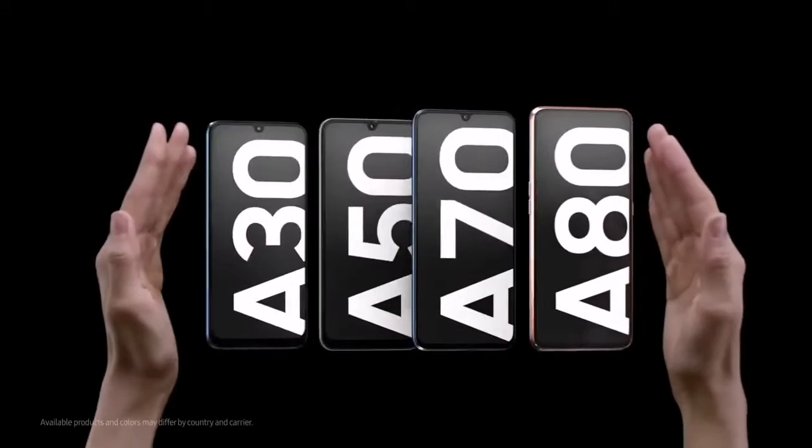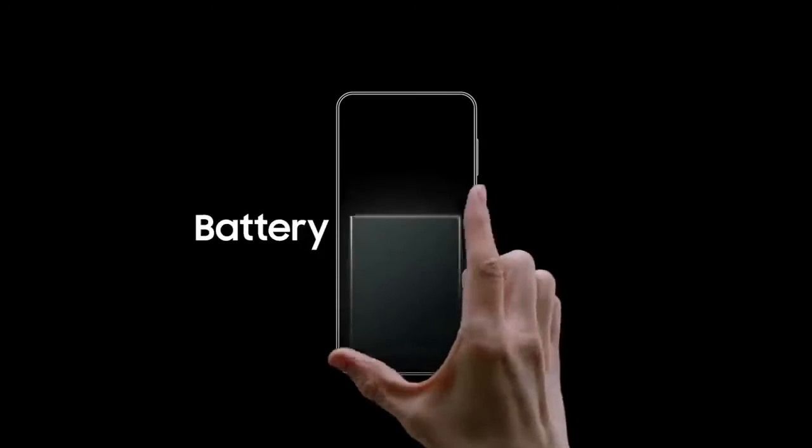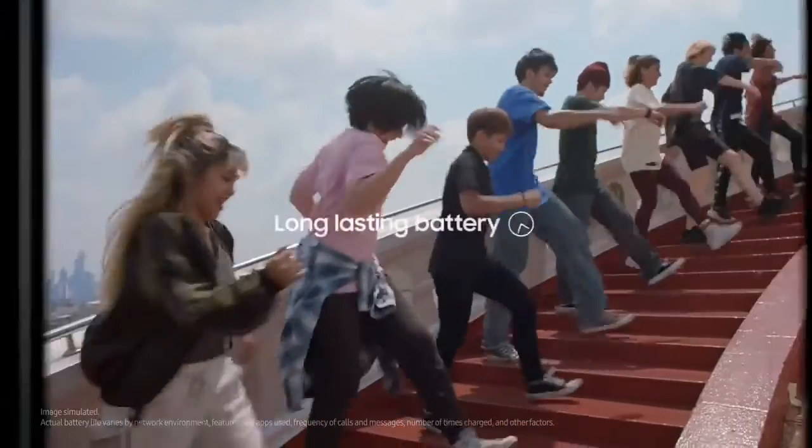So friends, Samsung is now rolling out the Android 10 update to another Galaxy A series device. This time after a lot of waiting, the Galaxy A50 is getting the Android 10 update with One UI 2.0. The update is currently available in India and the homeland of Samsung, South Korea.